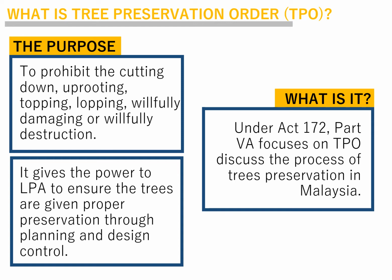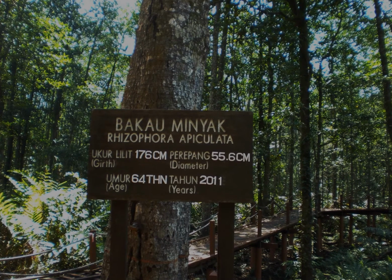Okay, seperti contohnya di Taman. This is an example of a Tree Preservation Order tree yang dah berusia 64 tahun. Okay, ukur lilitnya iaitu 176 cm, which is kalau awak peluk batang pokok tu, it should be melebihi 179. Okay, 176, sorry. Okay, this is the name of pokok bakau minyak.